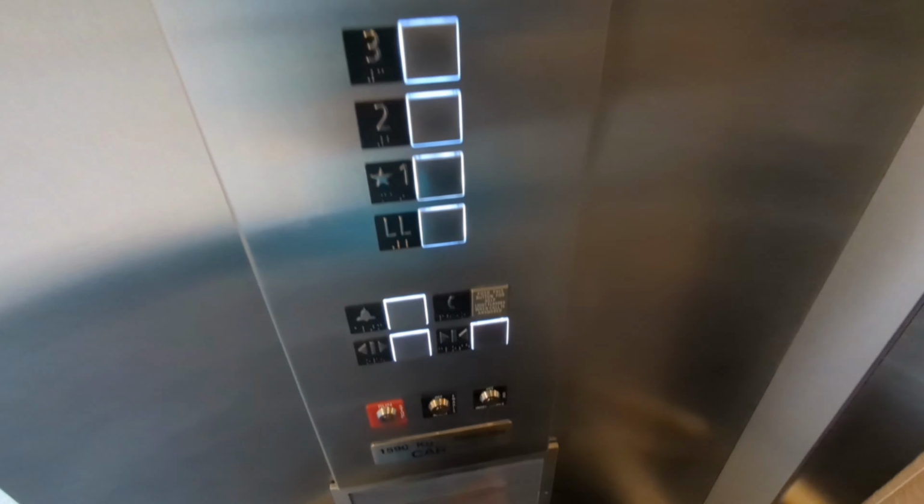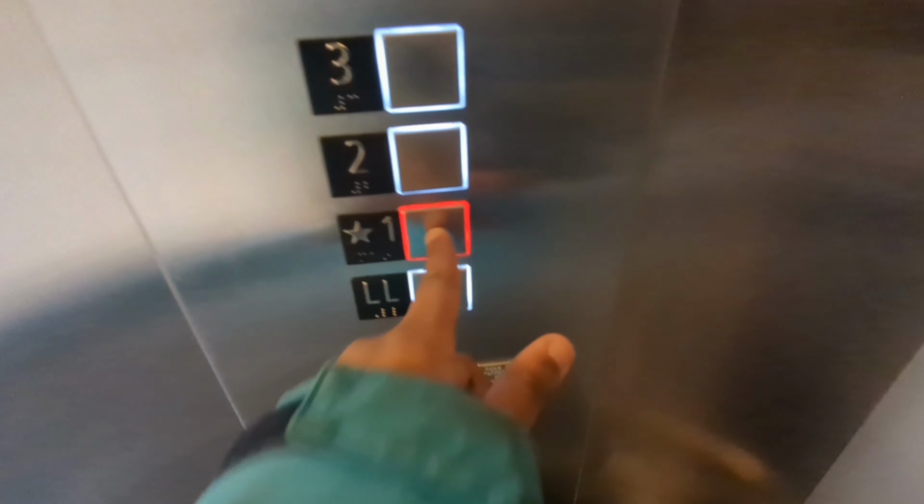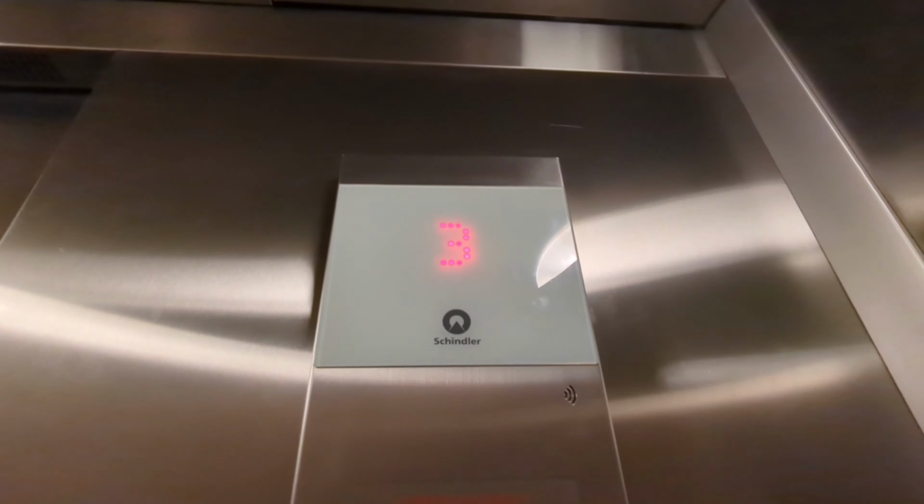Let's see the cab. The cab is currently built. That's a very bad place for the phone. That's my first time seeing that placement. I love this elevator, guys.